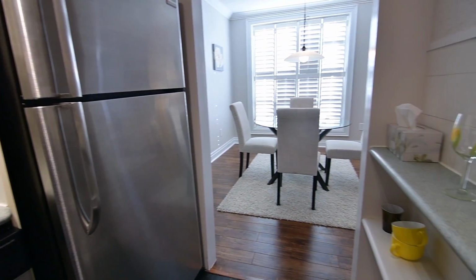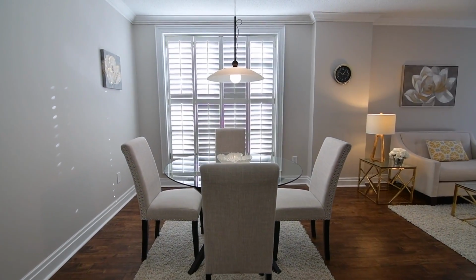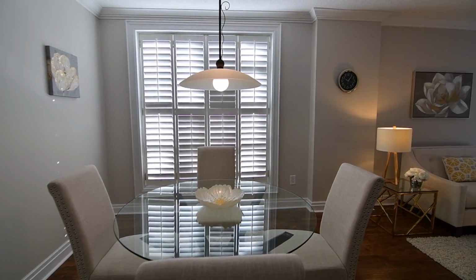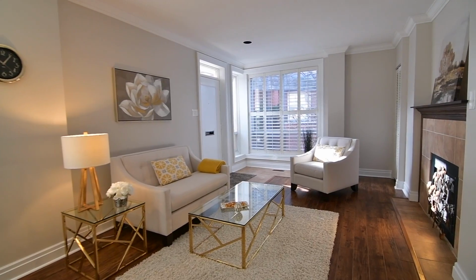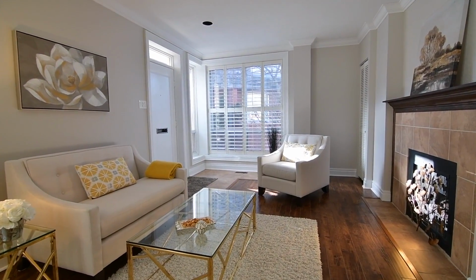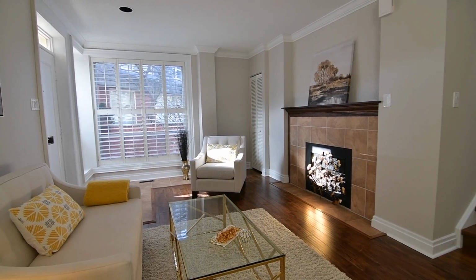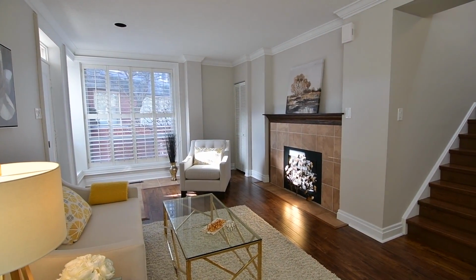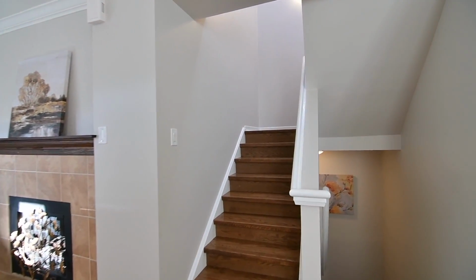The open-concept living and dining areas feature the elegance of crown moldings and have oversized picture windows allowing for an abundance of natural light, with California shutters for privacy. Spreading warmth throughout these rooms, the gas fireplace has a ceramic tiled hearth and facing complemented with a wood mantle, and the finishing touch is high-quality dark laminate flooring, which is also found throughout the entire home.